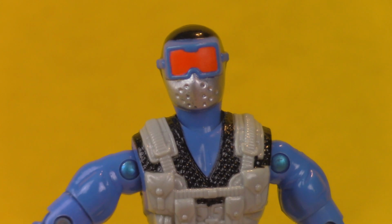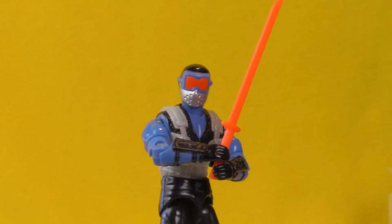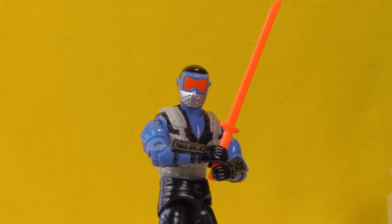But I will say this. This figure's mold is great. Yeah. It is really, really good. And if they would have done him in a different color, or like you had said in your other video, a darker blue, this figure would have gone, I think, a lot further with the fans. I think it could have done great things. But man, the accessories just kill this figure.